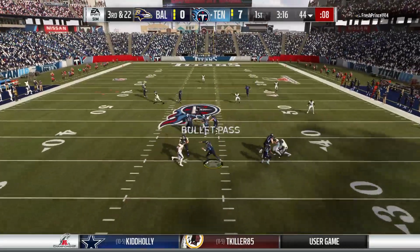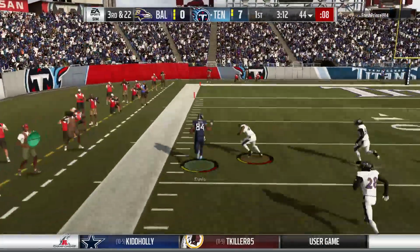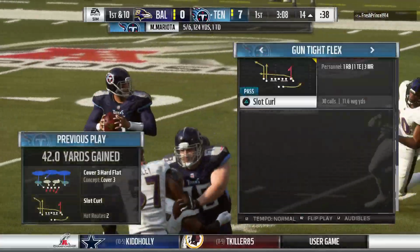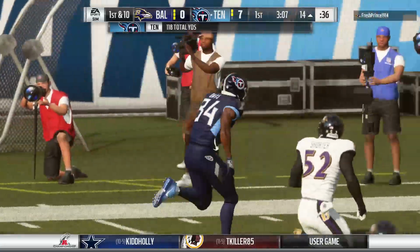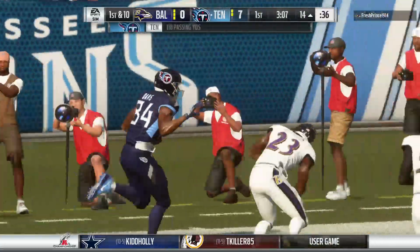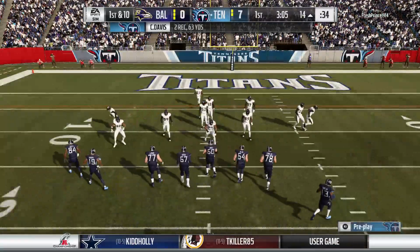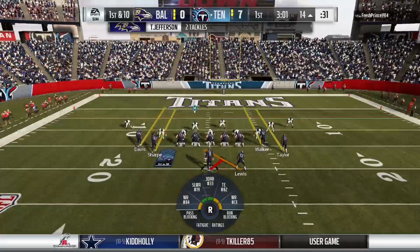From the gun, Mariota. He will find Davis on the left side, complete. And he is taken down deep in Baltimore territory. A big play, Mariota to Davis. 42 yards. The first red zone opportunity for the Titans. It's 1st and 10 at the 14.